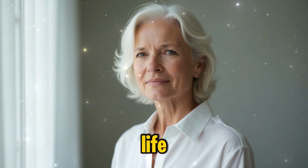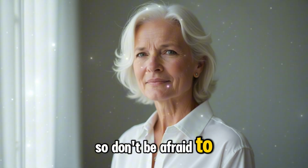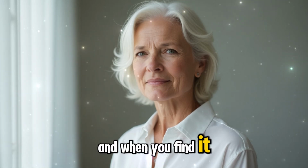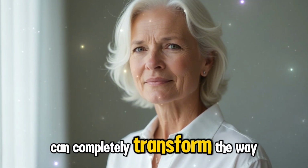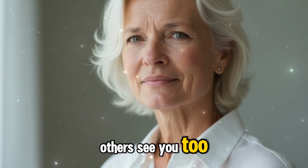Because at this stage in life, you don't need to look crisp. You need to look alive, seen, lit from within. And icy white? It's too cold for your warmth. So don't be afraid to retire the old rules. The perfect white for who you are now is out there, and when you find it, you'll feel it instantly. Coming up next, let's wrap up everything we've learned today and talk about how just a few color shifts can completely transform the way you see yourself in the mirror and how others see you too.